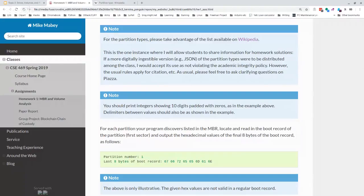So for each partition, you're also going to give me some information that is specific to that partition. This requires you to interpret correctly the starting location of the partition, and then you're going to read in what is called the boot record. Did I say master boot record? No, I did not. I said boot record because it's not the master boot, because it's not the beginning, right? So pretty much every partition type reserves the first sector for what's called a boot sector, for reasons that we'll talk about when we talk about file systems.